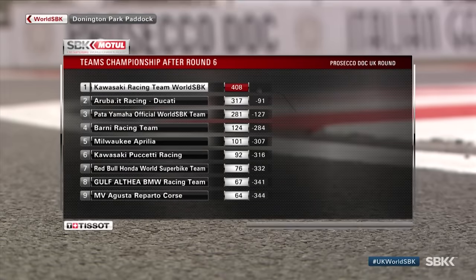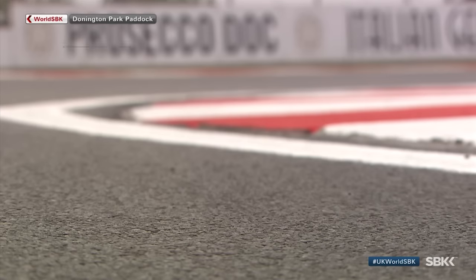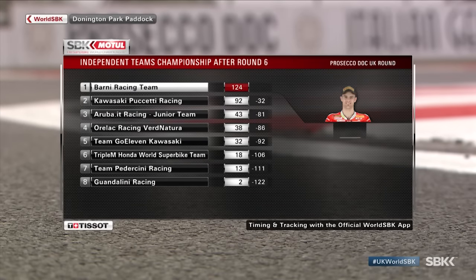The Teams' Championship then, after 6 rounds, sits like this. Kawasaki still on top, 91 points ahead of the Aruba.it Ducati team. Pata Yamaha quite significantly closing that gap down with their points haul this weekend, though. They sit just over 30 points adrift of the Aruba.it Ducati team. And in the independent team standings, Barni Racing 32 points adrift.